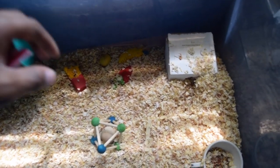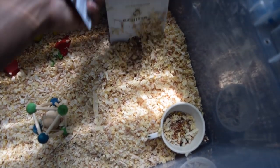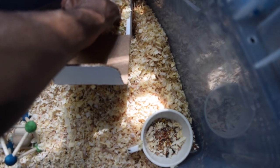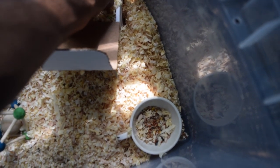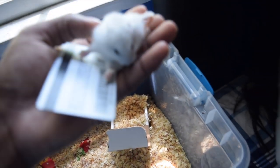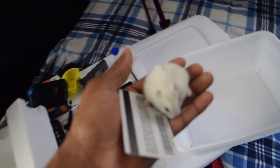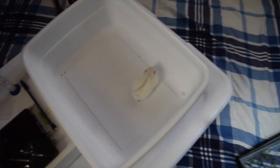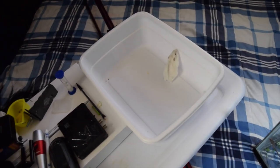Okay, guys, now it's time to clean out my hamster cage. Come on, Nips. Nips is not the type of hamster that'll turn around and bite you when he's asleep. When you wake him up, he'll just wake up. So that's Nips. I'm just gonna sit him in here until I'm done with his cage. Hopefully he cannot get out. Oh my god, what if he gets out?